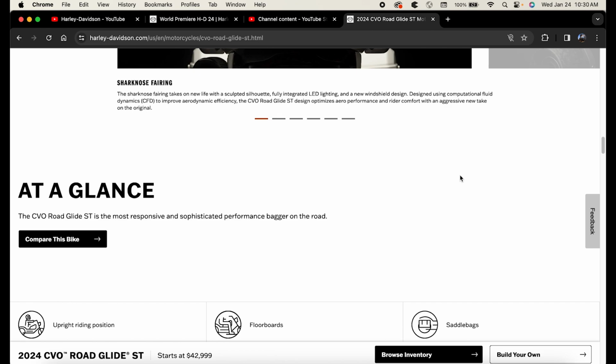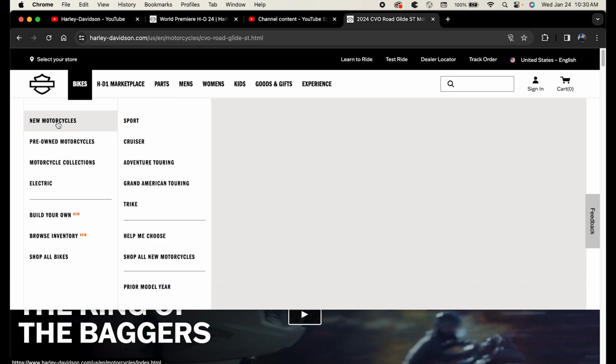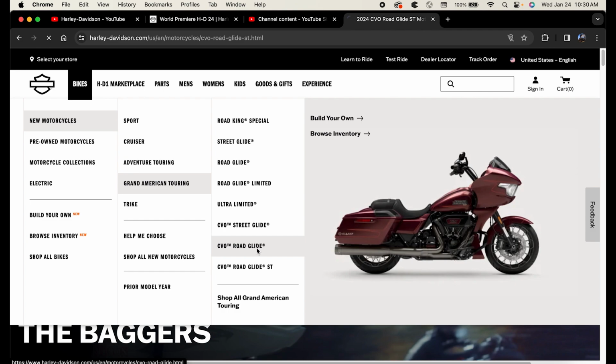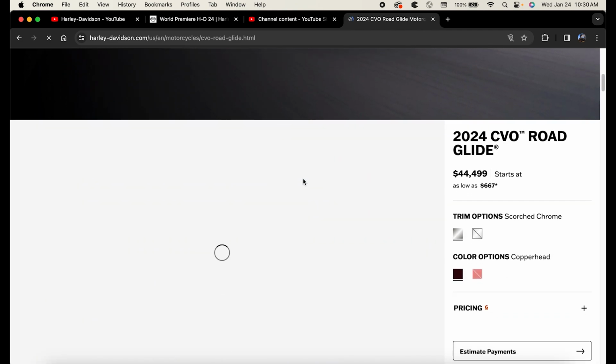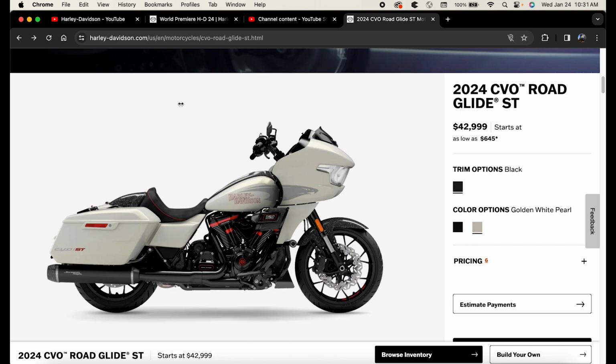I wish they had more specifications on this though. Because, let's see, a CVO Road Glide is 44.5. And this is 43. So I'm a little confused how this is cheaper. I don't know why you would pay $1,500 more to not get high performance bits. I guess maybe if you don't like the looks of it, if you don't want pipes, or if you think that suspension is going to be too uncomfortable, I'd imagine they're going to lower it like an inch, lower it to the ground, just for their track performance or whatever they want to call it.